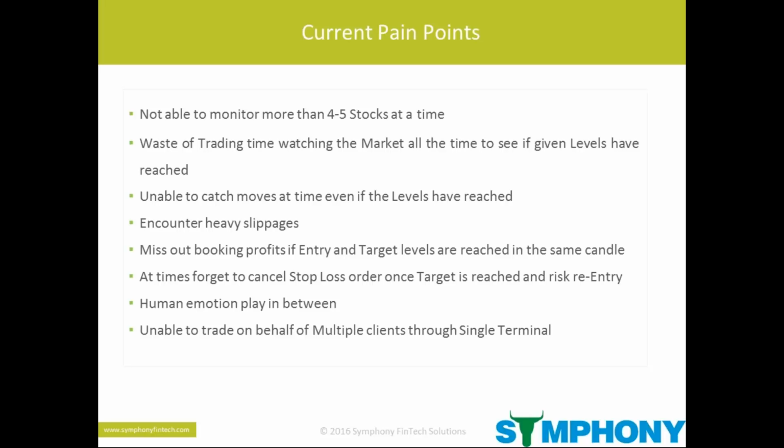If the entry and the target come in the same candle, or in the same split of a second or split of a minute, they sometimes miss out booking the profits. If they have taken an entry and also put the target and stop loss orders, sometimes the target hits and they forget cancelling the stop loss order, and then they have a risk of re-entering with the stop loss once again. There are certainly human emotions playing in between, which is the biggest killer in our manual trading industry.